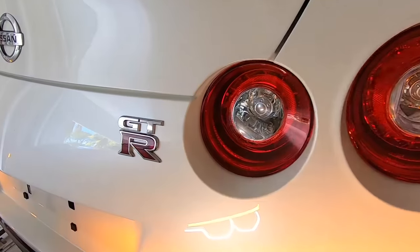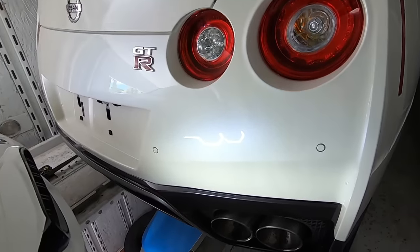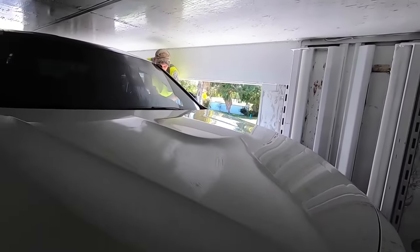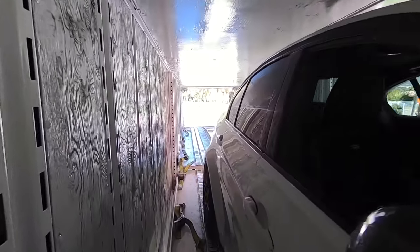Guys, the GTR, I haven't shown it to you yet, but when it comes out, I will. This thing is brand new. We got it from the port. Everything's still stickered. Look at this. Look at that clearance. Alrighty, we got this M3. Let's get on to the Continental.